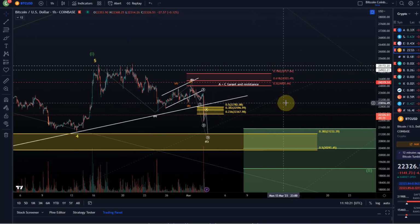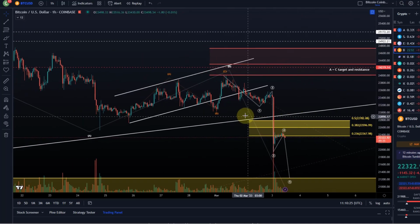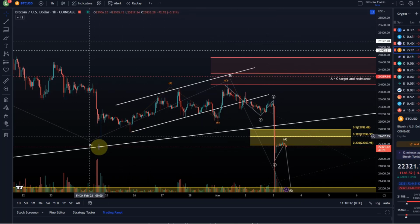Let me actually double check that. So we were obviously looking at support here. We had a really successful week last week where we had a support area here. Trend reversal worked out. We had one here, worked out. We had one here, worked out. Had one here, worked out, and this support area failed.